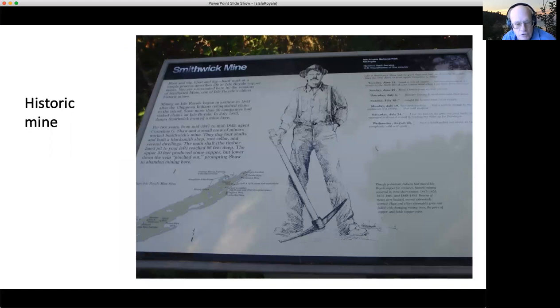You can visit historic mines. In this one, what you really see is just sort of like a large pit that they dug. And they extracted a fair amount of copper from there. It was very tough working conditions, of course. And we'll see that this was periodically restarted and restarted.